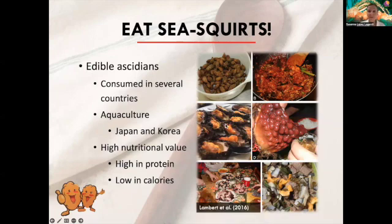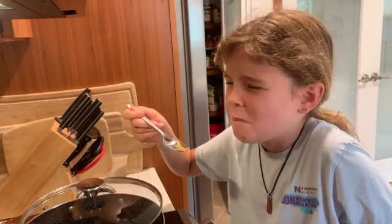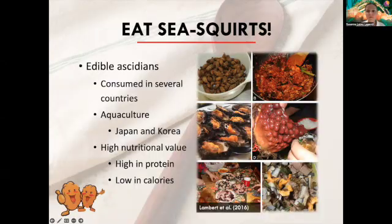They are consumed in several countries, including Korea, Japan, France, Russia, and Chile. In fact, they are so well-liked in Korea and Japan that they are actively farmed, like we farm tilapia in the US. Ascidians may be an acquired taste, but learn to like them because they are really good for you. They are high in protein and low in calories. Perfect combination.